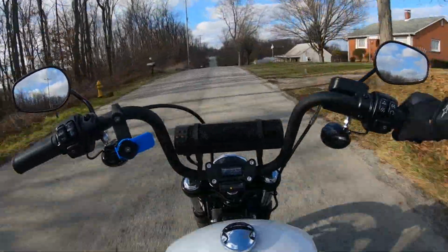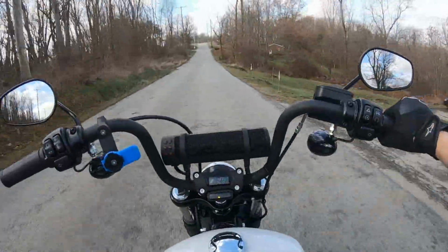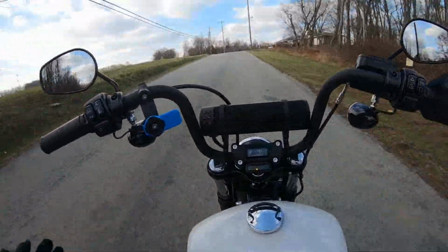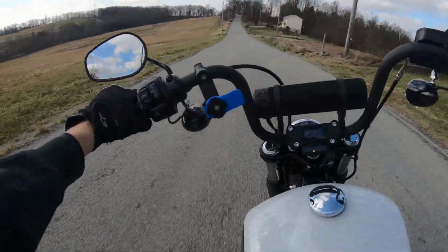That's a great thing about this bike that I love so much. It's just one of those things where it's excessive with the motor that's in this thing, because you have such a small frame of a bike. I think this bike comes in at what? Don't quote me on it, but it's under 700 pounds. I want to say it's in the 650 range.